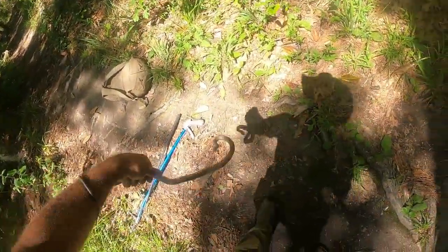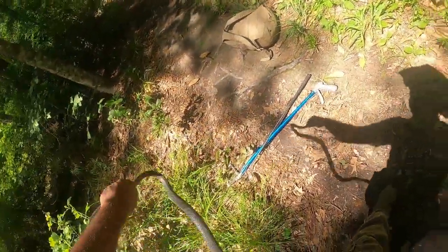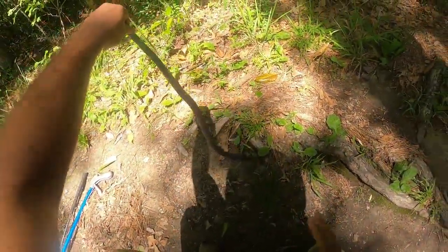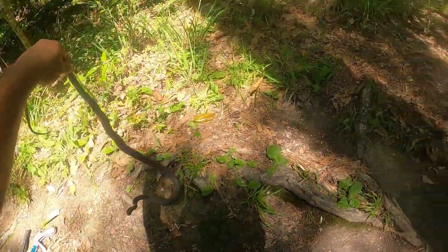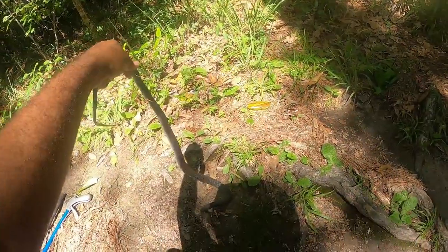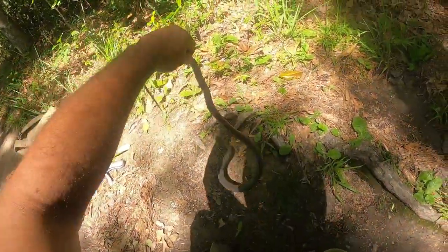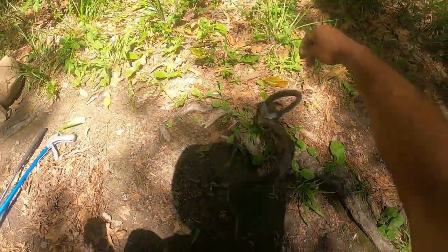That's a pretty good size southern black racer right there. Woo! He is not happy, and he is much more. This is a much better interpretation of how these snakes behave. That first one that I caught was a bit placid and not striking a whole lot. This is more so how racers will behave once you get a hold of them.